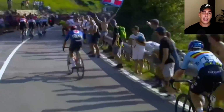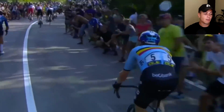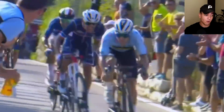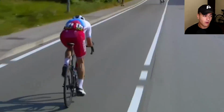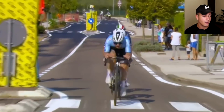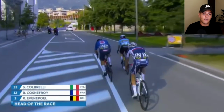So Hermans for Belgium, on this climb that happens during every circuit lap, he's going to turn the gas on and really make it hard. He's going to get popped after he does his turn, and that allows Remco Evenepoel to go on this massive attack that will cause a split from the Tadej Pogačar group. And the only riders that are able to stick with Remco Evenepoel's attack over this climb are Sonny Colbrelli and Benoit Cosnefroy.